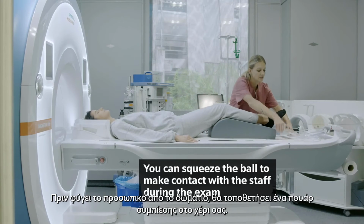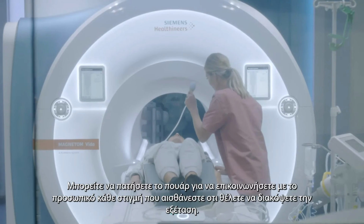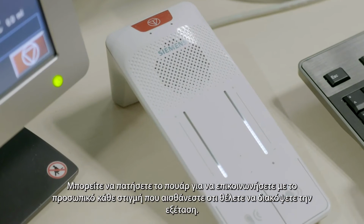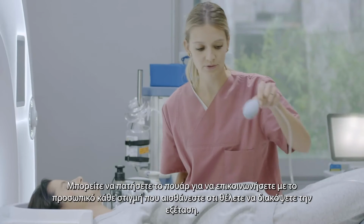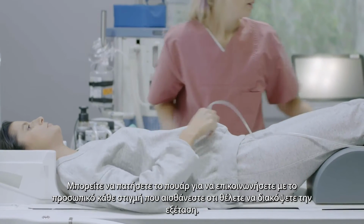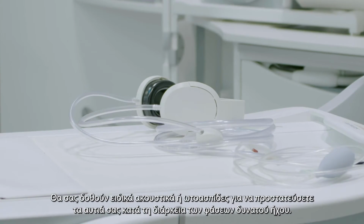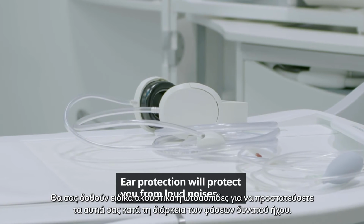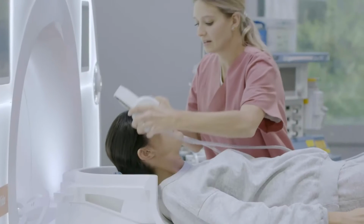Before the staff leaves the room, a ball will be placed in your hand. You can squeeze the ball to make contact with the medical staff via an intercom at any time you feel that you have to interrupt the examination. You will receive special headphones or earplugs to protect your hearing during the loud phases.